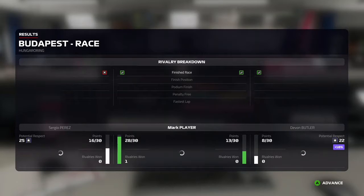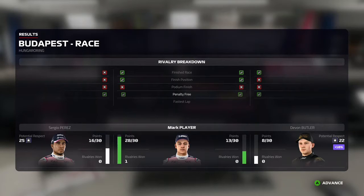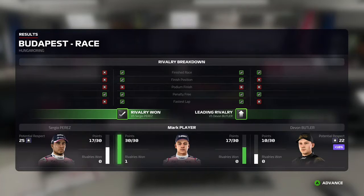So, end of another race weekend. And we managed to bring out another decent result. Didn't look good at the start, but can't complain. It was another solid race.